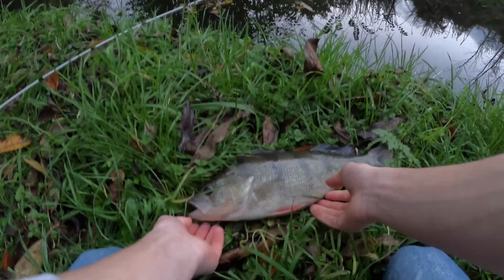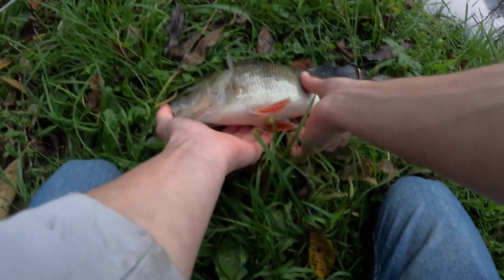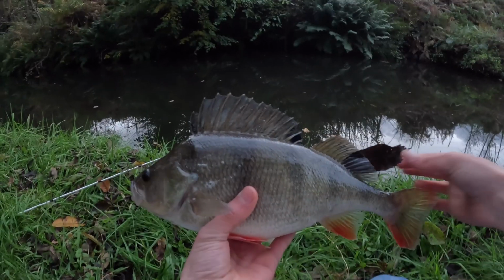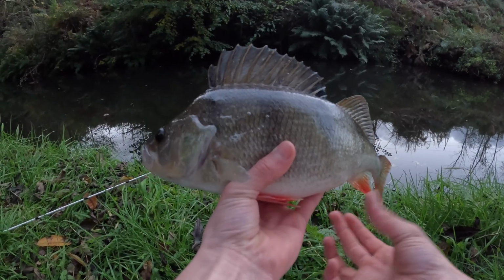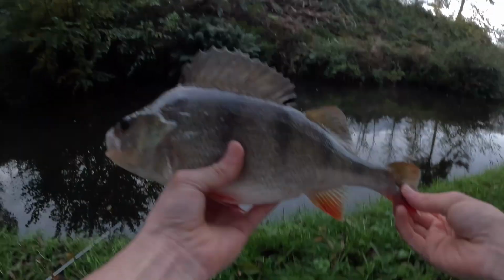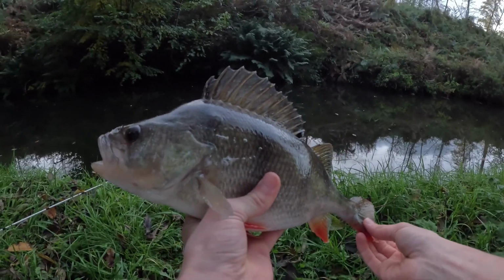Right, I've unhooked the fella. Hopefully he does not jump here. I'm going to pick him up and show you guys the monster. Here he is. Wow. Look at that. What a beauty. Definitely a new PB. He's got to be a good £1.5 to £2, I'd say. I'm well chuffed with this catch. Absolutely lovely perch. I can't believe I've caught it.